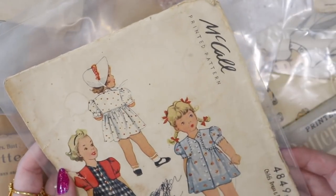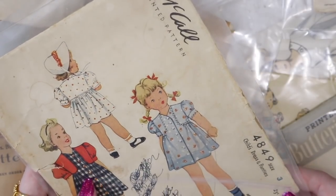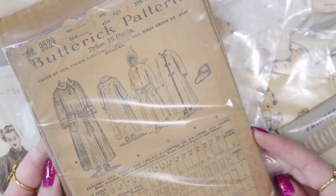More kids. This one by McCall's from the 30s, late 30s, early 40s in a size 3. It's a child's dress and panties. This I thought was a ladies pattern, but actually says size 8 on it, so it's for a 25-inch chest.